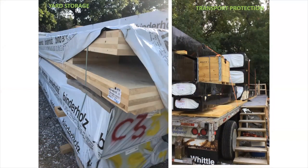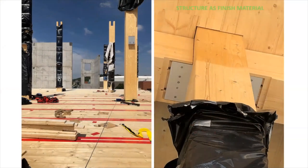Both the CLT and the glulam arrived wrapped from the factory, and our initial guidance had been to leave those factory wrap protections in place as much as possible during assembly, to preserve that protection layer that was already there. However, what we found in the field was that columns were being partially unwrapped in order to install connector brackets, leading to uneven discoloration due to UV light exposure up and down the height of the column.